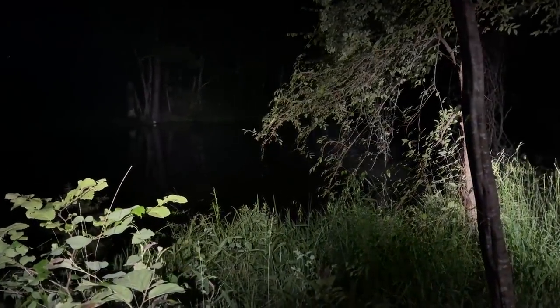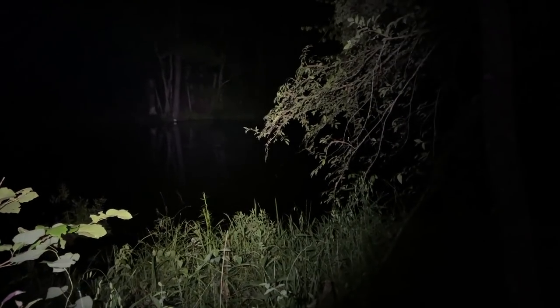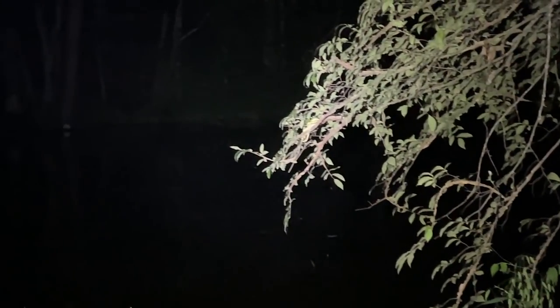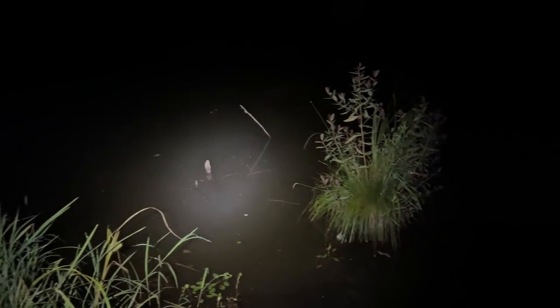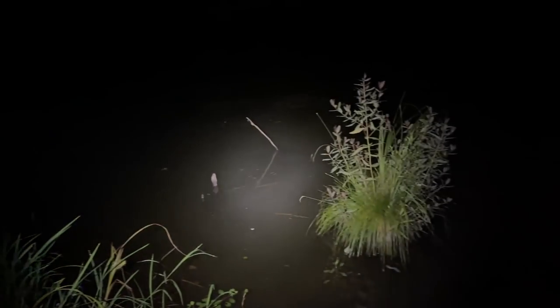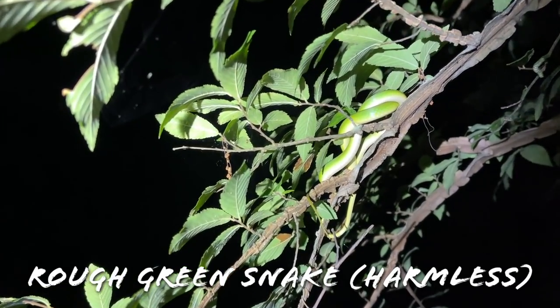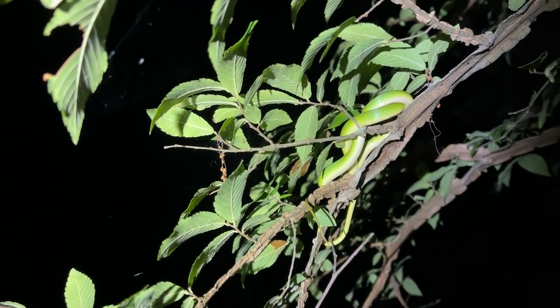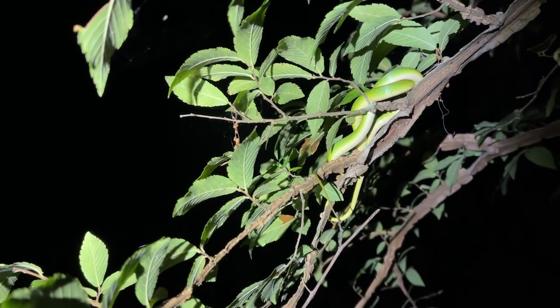Here's our first one of these for the night. Kind of surprised it took us this long. There is a sleeping green snake right there in the middle of my light. Me and Greg literally just shined here, and then we turned around, and on the way back, spotted this guy that we all stood right beside. But nice sleeping rough green snake. I don't think we're gonna mess with this guy, just leave him to his slumber. But if we see any more, I will stop and show him to you guys. But first one of these guys for the night.